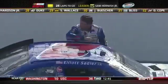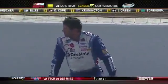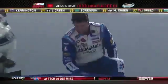And you can see Elliott from our camera inside. Yeah, he didn't deserve that. No, that's Jason. I don't know why that may have started. He was the one that got loose down in 1, opened up the inside for Elliott. Elliott made the pass, and then he just ran into the back of him.